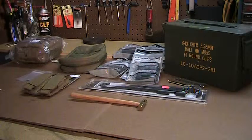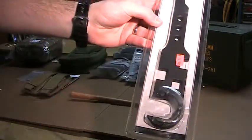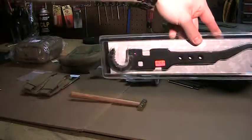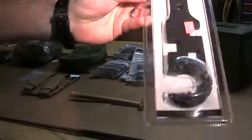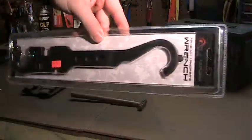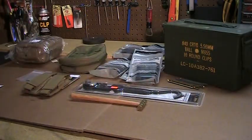Next up, AIM Sports AR15 wrench. If this doesn't give away the next project, I don't know what will. But folks at this stand had it marked up at 20. I got it for 22. That's the thing of these gun shows.